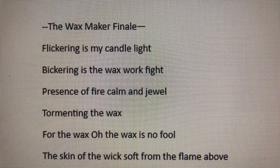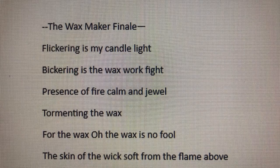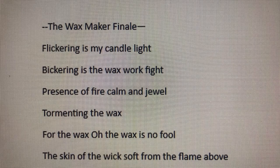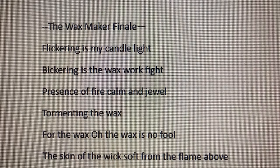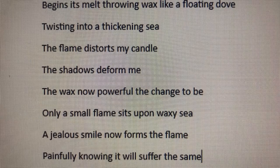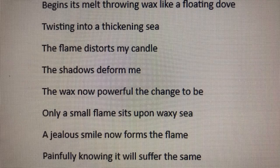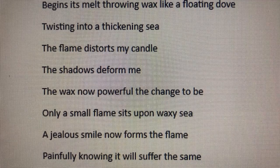The Waxmaker finale. Flickering is my candlelight. Bickering is the waxwork fight. Presence of fire, calm, and jewel. Tormenting the wax, for the wax, oh, the wax is no fool. The skin of the wick, soft from the flame above, begins its melt, throwing wax like a floating dove. Twisting into a thickening sea, the flame distorts my candle, the shadows deform me. That wax now powerful, the change to be, only a small flame sits upon a waxy sea. A jealous smile now forms the flame, painfully knowing it will suffer the same.